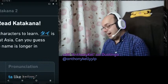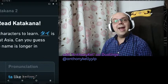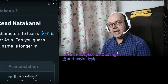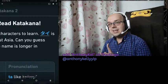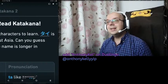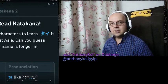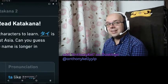But one thing that I remember from this book was that they introduce characters from different countries. And they always write their names in katakana. And one of the characters was from Thailand. And the word was this word right here, Tai. So, okay. I think that we can add that to the list of country names.